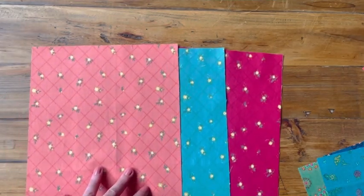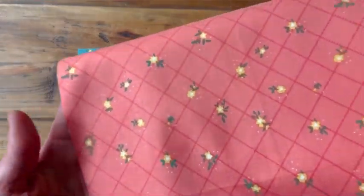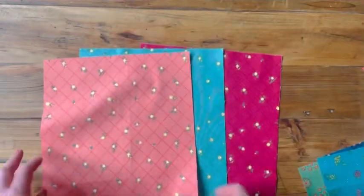Then we have just a little small scale floral in the berry and the teal and this kind of corally tone. You can see it has a little plaid detail in the background, and then some scattered little roses.